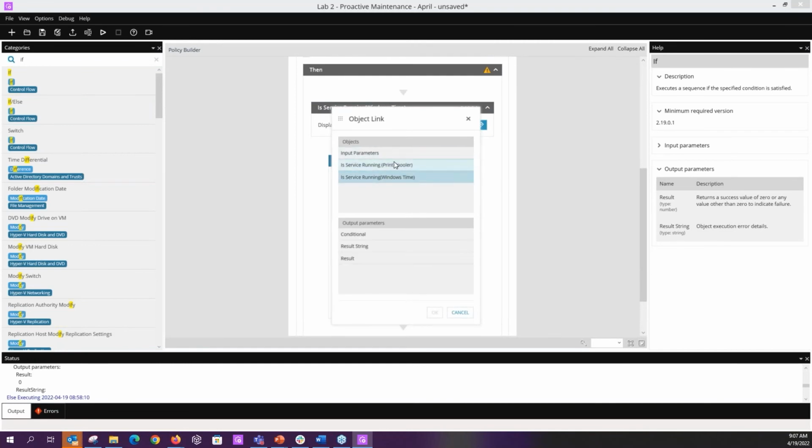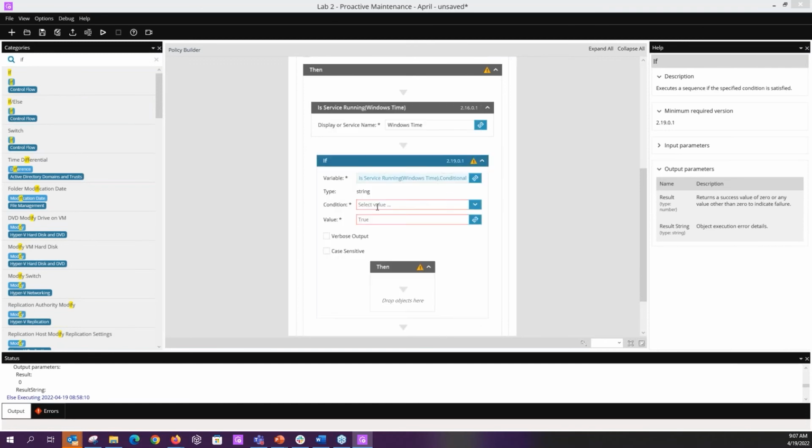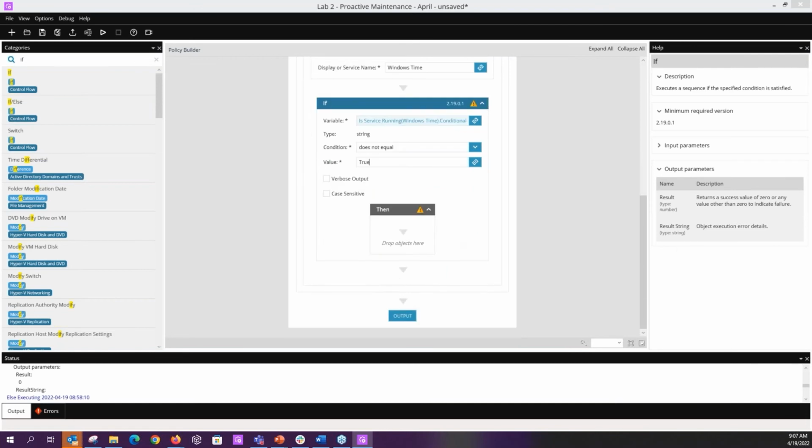Now, chronologically, you don't have to do this. You've only got 2 of them. You know print spooler is at the top and Windows time is at the bottom. But I've seen it where I've had 4 or 5 of these and it gets a little confusing. So it's always good as a best practice to give them some more information. So again, Windows time, and that is going to be time conditional. And that string is going to be does not equal to true. So if Windows time is not running, not equal to true, then let me go down.